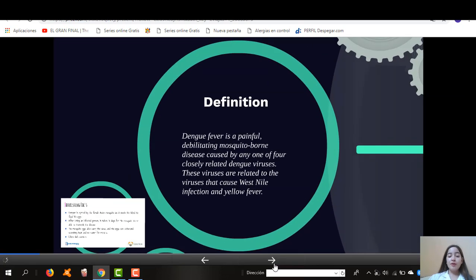Definition: dengue fever is a painful, debilitating mosquito-borne disease caused by any of the four closely related dengue viruses. These viruses are related to the viruses that cause West Nile infection and yellow fever.